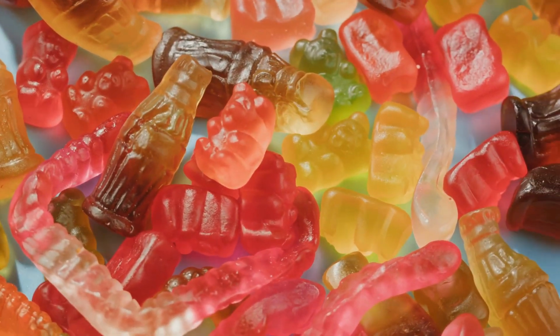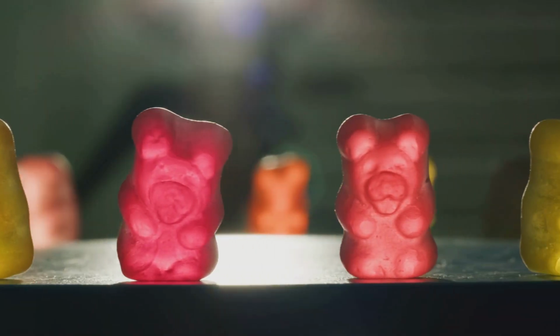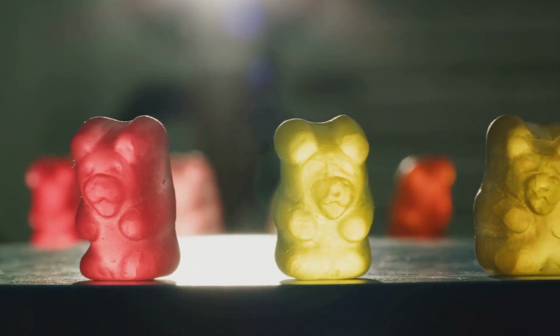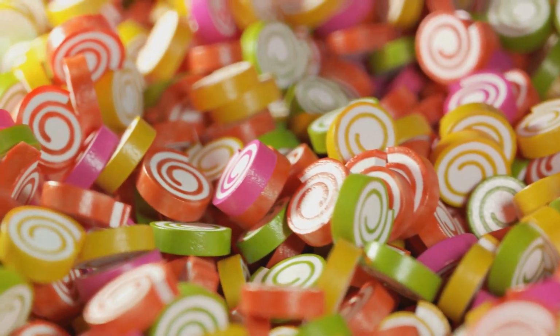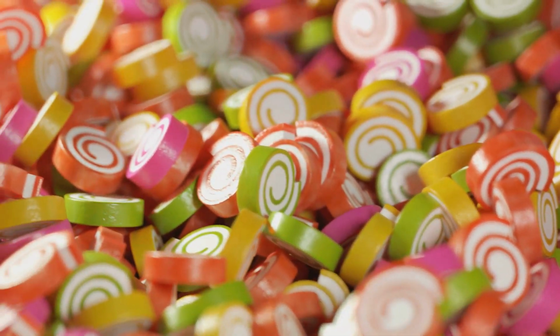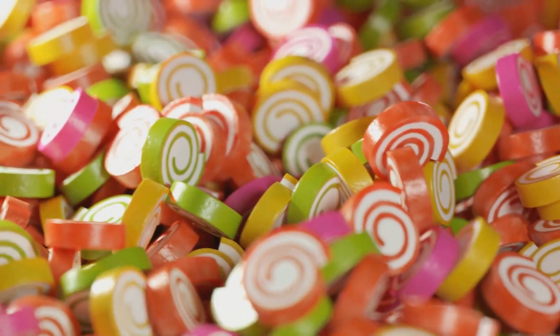It's a sight to behold, as each gummy bear, worm, or ring comes out perfectly shaped, looking exactly like the mold it was poured into. It's a testament to the precision and skill involved in candy making. Once the candies are cooled, they're almost ready to be enjoyed. But there's one more step before these gummies hit the shelves, and that's adding the finishing touches. But we'll save that for the next part of our journey through the sweet world of gummy candy making.